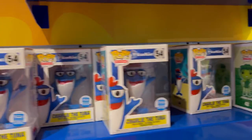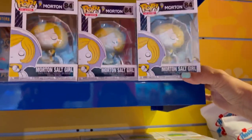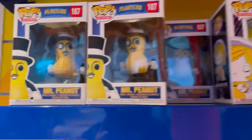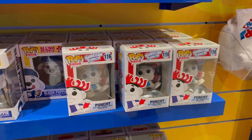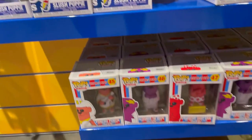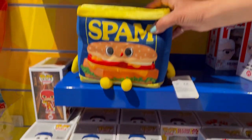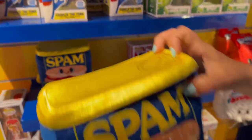Charlie the Tuna. Oh, the Green Giant. Morton Salt Girl. Mr. Peanut. Oh, the Hawaiian Punch guy. Slush Puppies. Slush Puppies. Remember those? Look at your favorite. Oh, Spam. Little Flash.